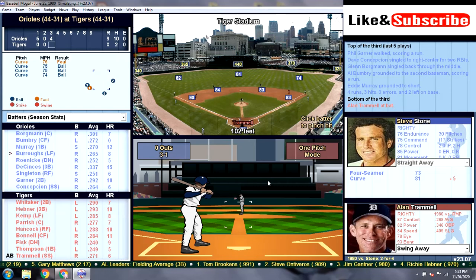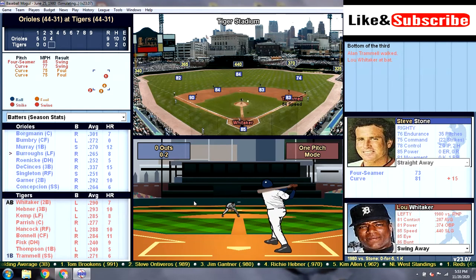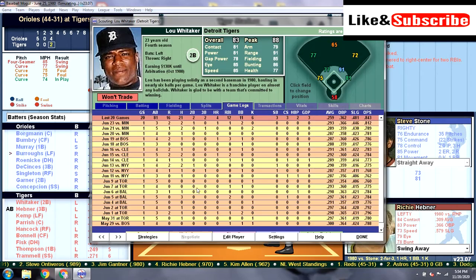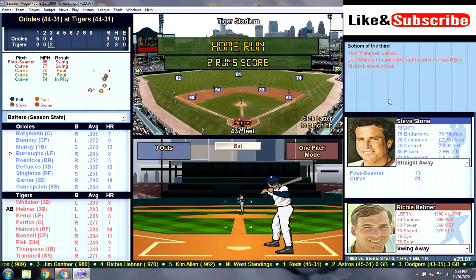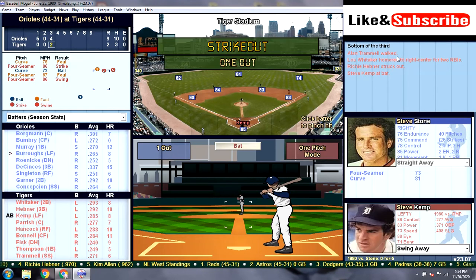As Trammell gets his first at-bat of the game, he's going to walk. And we have a runner at first. I mean, normally I'd hit and run here, but I almost feel like we just got to play it out as Whitaker hits one deep into right center field. Hey, we get 2 runs on the board. I'm going to take a look real quick. Whitaker's got 4 home runs in his last 20 games. It's probably leading the team as we've gone through a little bit of a power outage. So we get 2 runs on the board.